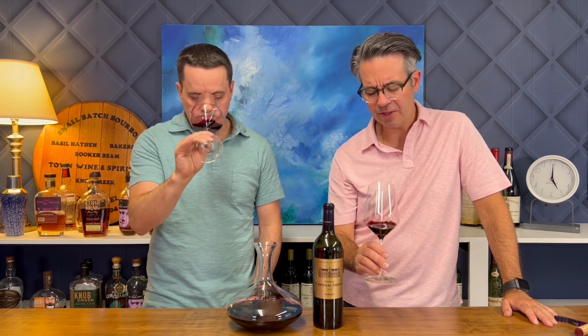Was it 97 from Vinous, 96 from Decanter, 95 to 97 from Wine Enthusiast? 97 from Wine Enthusiast, 95 to 97, yeah. Oh, that's right. But actually, for the initial approach, the initial taste here, the balance is just beautiful. The balance between the fruit and that integrated wood for sure is what's helping it. A little bit of that tannic structure still there.